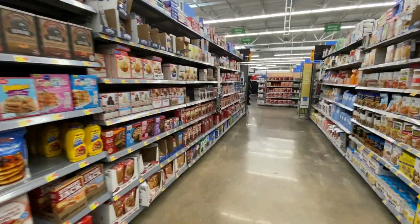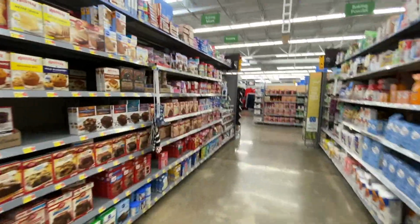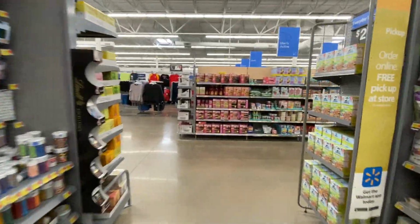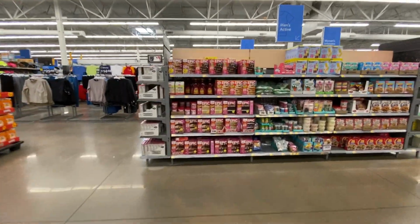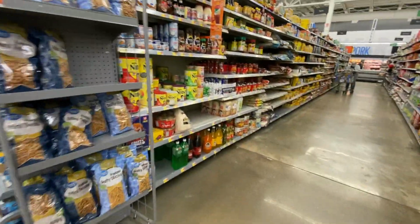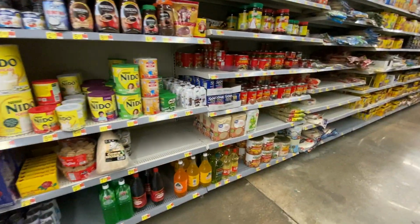Sugar looked good. Baking is fine. The icing looked a little low. Again, they're front facing. There's the Fruity Pebble stuff still there. No one's been buying it. And now the aisle is okay.